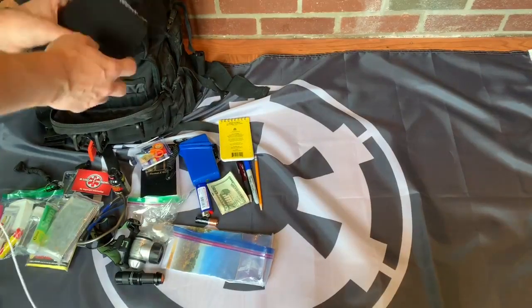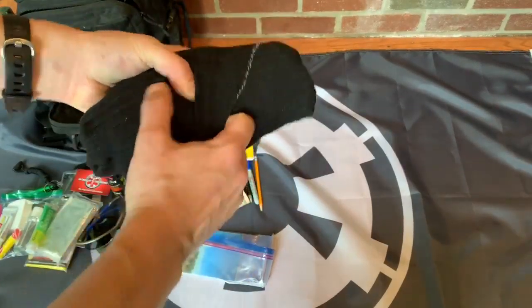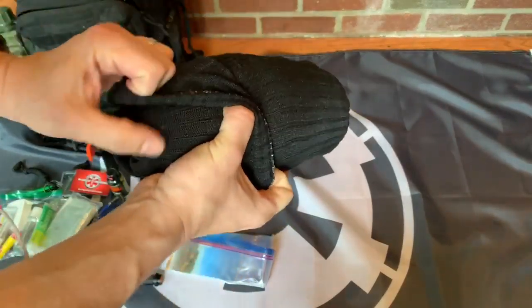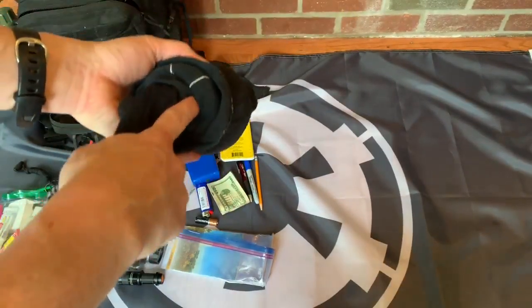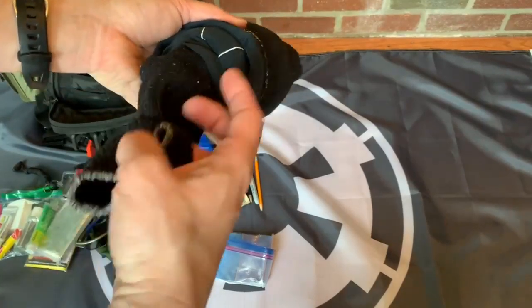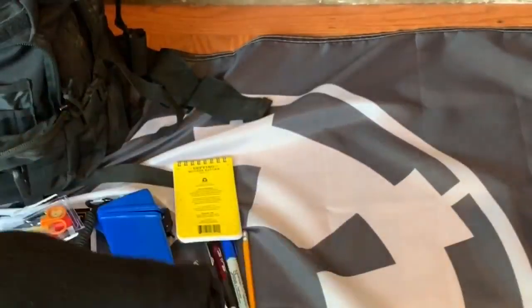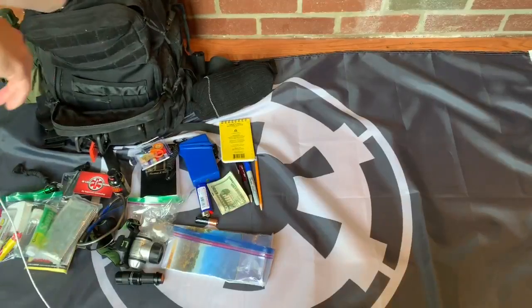Also, I have this roll that is clothes wrapped up in a couple pairs of socks. So you put the roll in here. It's got a t-shirt, a pair of underwear. You roll it real tight, put the sock like this and wrap it around, and put that right there.